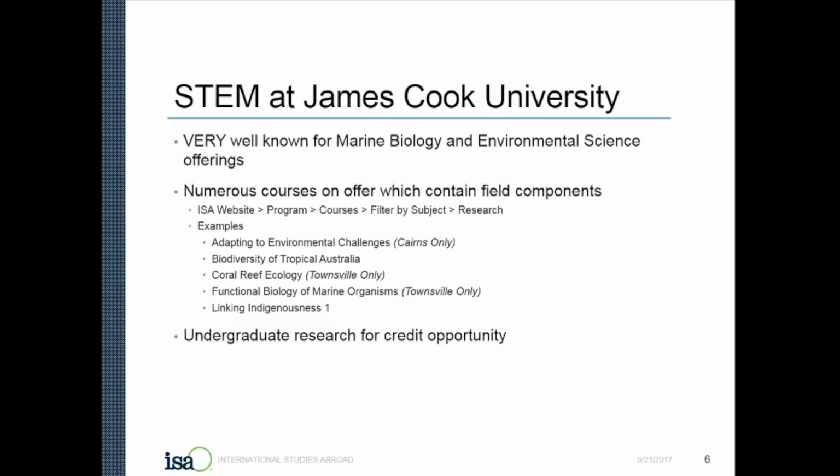A couple of examples of courses that contain field components are Biodiversity of Tropical Australia, where students in Cairns, for example, will visit the Flecker Botanic Gardens or the Atherton Tablelands on their field trips. And in Townsville, they take a number of day trips to different rainforests, tropical shores, and wetlands within the area.